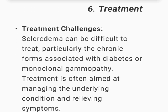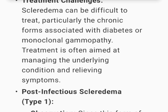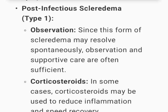6. Treatment. Treatment challenges. Scleroderma can be difficult to treat, particularly the chronic forms associated with diabetes or monoclonal gammopathy. Treatment is often aimed at managing the underlying condition and relieving symptoms. Post-infectious scleroderma, type 1, observation. Since this form of scleroderma may resolve spontaneously, observation and supportive care are often sufficient.